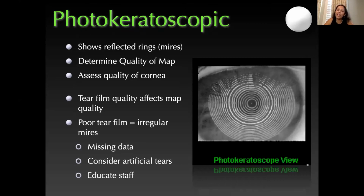In addition, you can catch things like areas where the data is missing, and you can see whether or not that correlates to any areas of the slit lamp exam. Perhaps it's anterior basement membrane dystrophy or areas of haze, areas of Salzmann nodules. And for us, we've trained our staff to catch these irregularities on the placido image to stop the exam and have us come take a look before they continue on with various other measurements, because this patient may need optimization of the surface or perhaps a different diagnosis before going on to have cataract surgery.